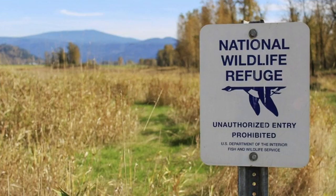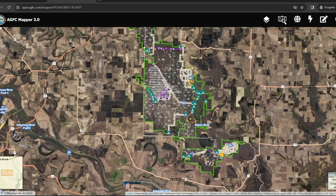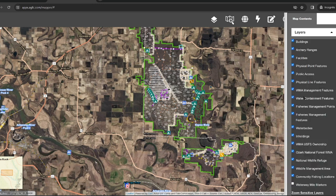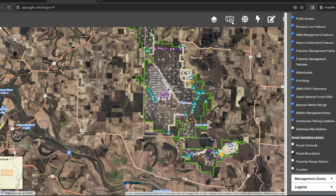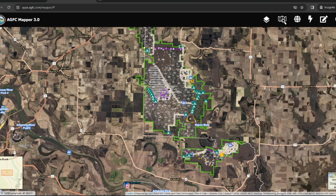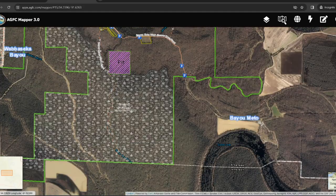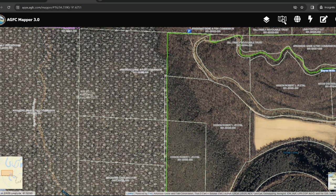Now for a tip that most people may not know. Federal hunting lands are not shown with boundaries in the map, but here's how we can find them. At the top right, select the two squares that look like they're stacked on top of one another. Next, click on layers, scroll all the way down to the bottom and check parcel boundaries. Click anywhere in the mapping to exit the menu. Now, if we zoom in close enough, all parcel boundaries in the state of Arkansas can be seen. Federal lands will show up as USA or United States of America.